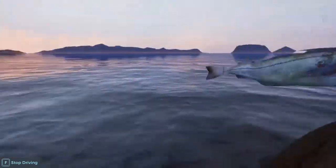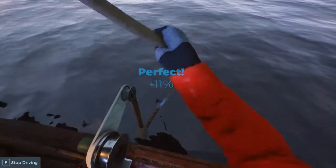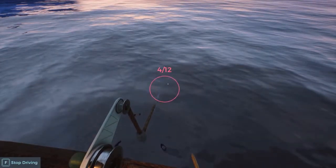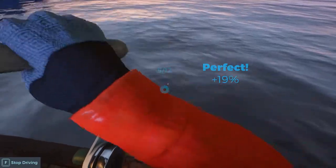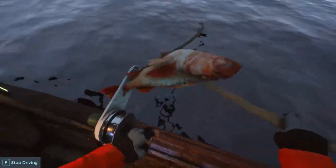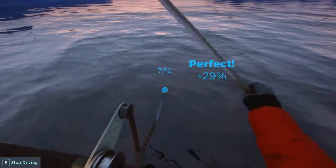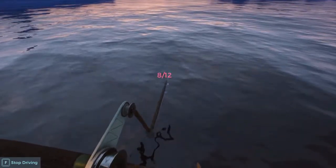Oh, I missed it. That's better. Ooh, on a redfish too. Nice. Oh, boom. Barely perfect that time. Great. Looks like we're getting lots of redfish. That's awesome. Woo! So you should get bonus points for that. That was almost spot on.